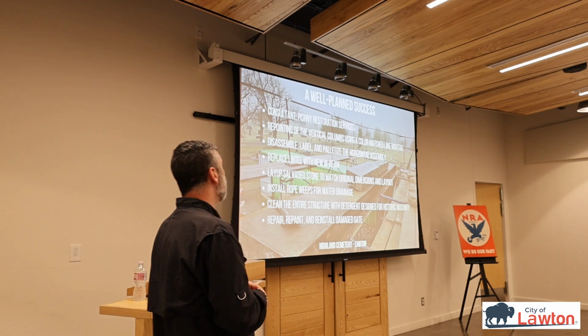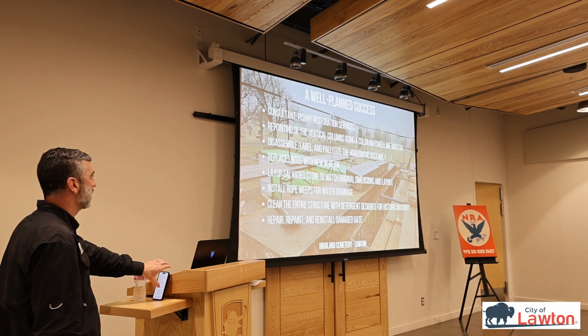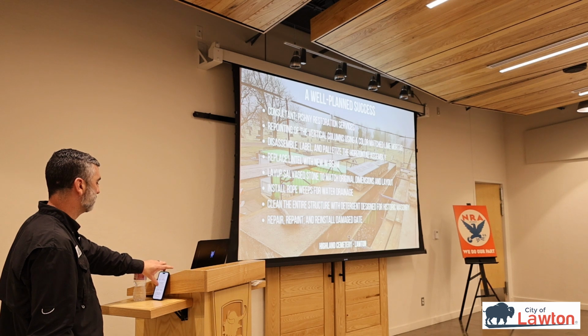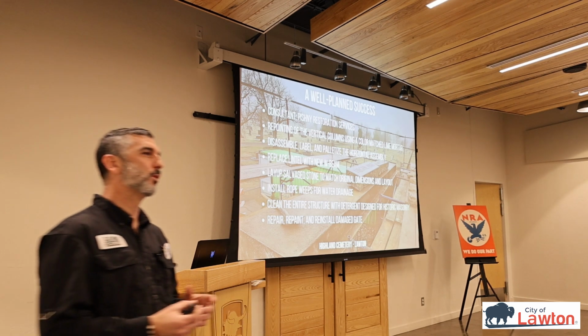Install some rope weeps, and then clean the entire structure with a historic masonry detergent, and then repair, repaint, and fix the damaged gate down below. By the time we came in, we made a couple of changes, because this is where the details are important.